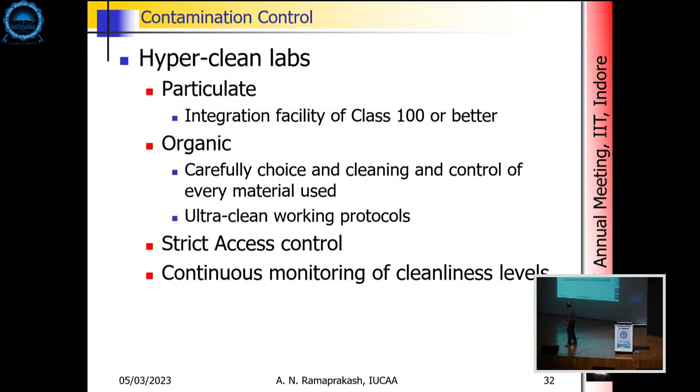So contamination controls our lives while we are planning and building this payload. It's an important aspect of how this payload is built.